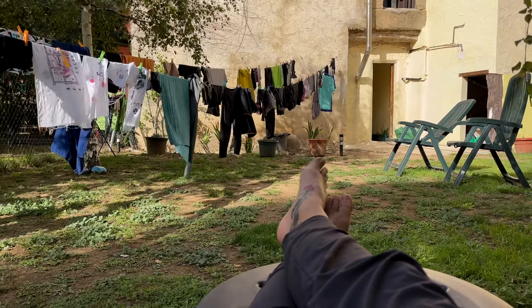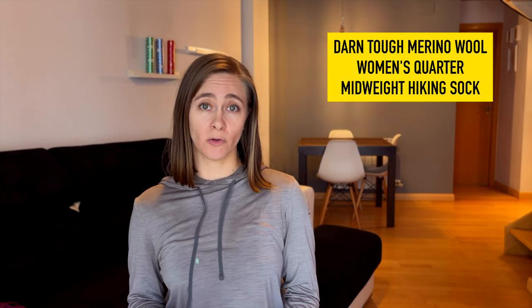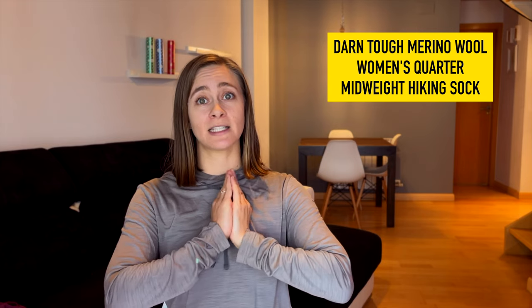So I packed two pairs of socks, one that I'm wearing and one that was in my bag, always drying, because thick hiking socks take a long time to dry, even though they're merino wool. The ones that are my favorite are from Darn Tough Merino, and they have just lasted through many Caminos. My Darn Toughs I've had since 2019, and they are still going strong and amazing.